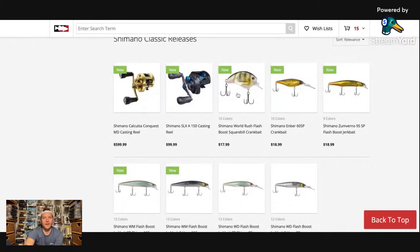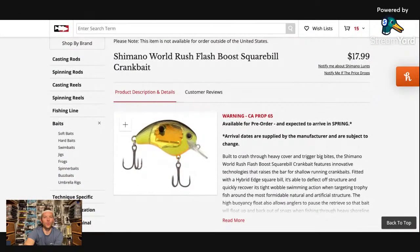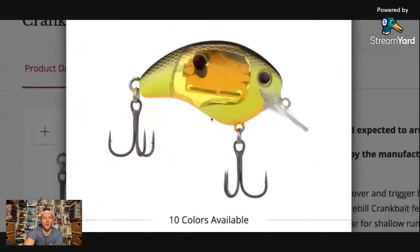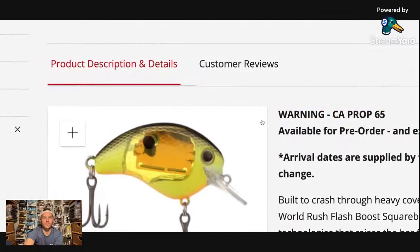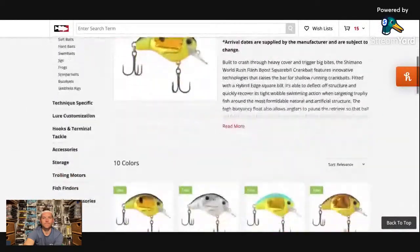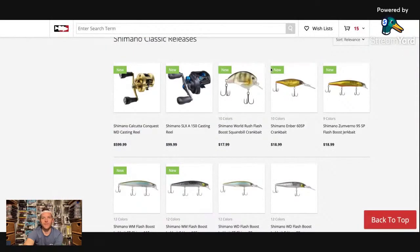Shimano. Okay, this is a bait perhaps worthy of noting. Is a new World Rush square bill. So it's a square bill crankbait with the flash boost technology. So the Macbeth came out, which is more of a standard square bill. And then, given that this flash boost technology has been so successful in a couple of their baits, the popper and the jerk bait, they've made it in a crankbait. So interesting, but not available at this point in time. So who knows? Will I try it for 18 bucks? I don't know.